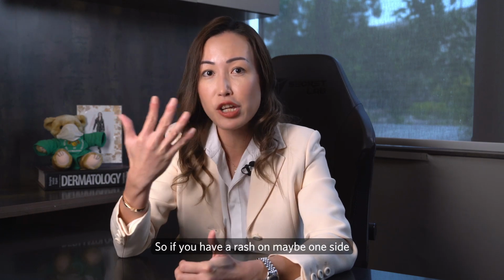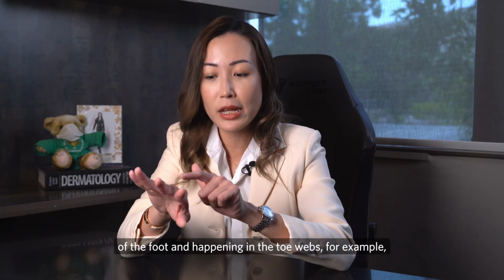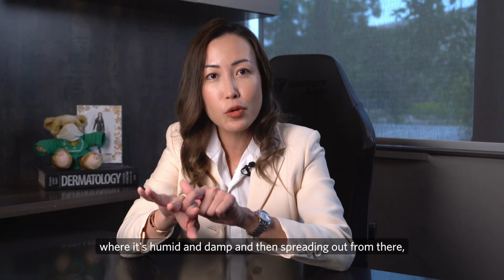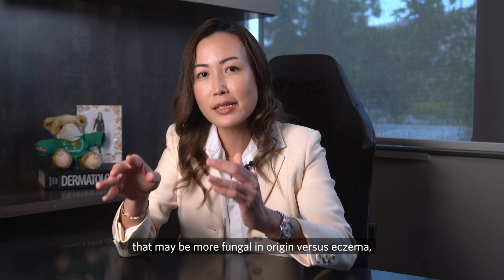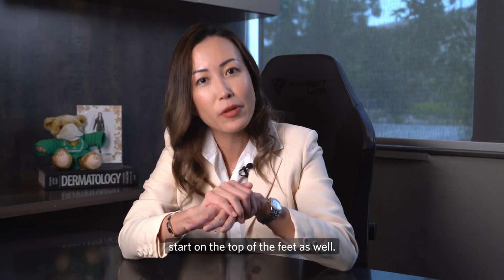So if you have a rash on maybe one side of the foot and happening in the toe webs, for example, where it's humid and damp and then spreading out from there, that may be more fungal in origin versus eczema, which may be bilateral and maybe start on the top of the feet as well.